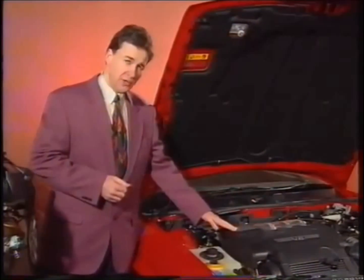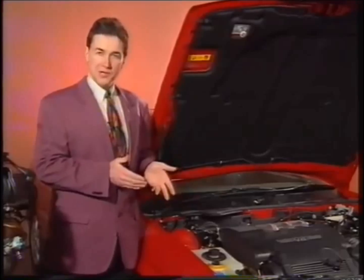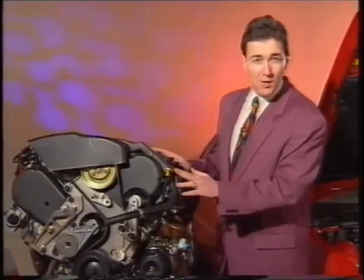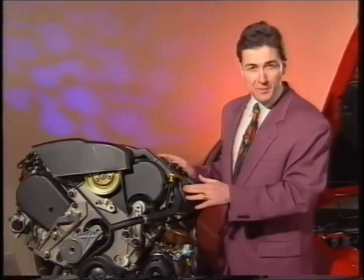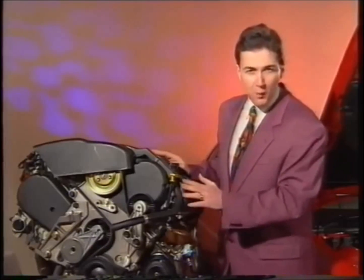Well, so much for the features of the KV6 engine. Now let's look at belt changing and the timing procedure. For clarity, we're showing this with the engine out of the car. As we saw earlier, there are three camshaft timing belts. The procedure to reach the front belt is a bit involved, but pretty straightforward.